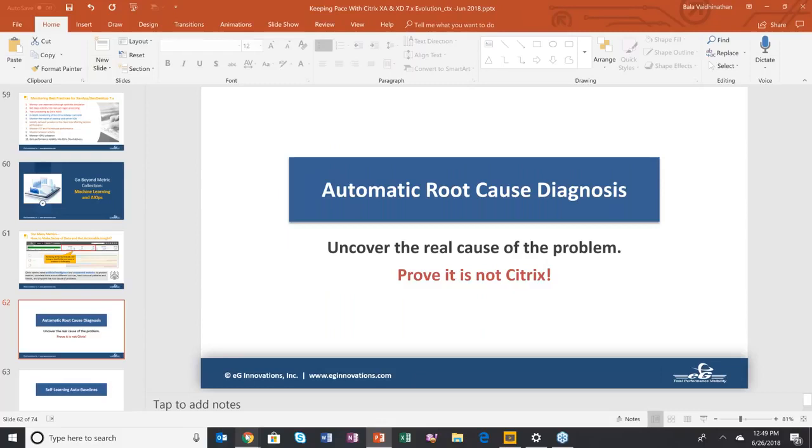And this is EG's result. The way it looks is you can see that there are about 15 things that are wrong in the environment right now. It's sorted based on priority and time of the event. And you can see that it is prioritized and says, this is the most critical event to look at right now.